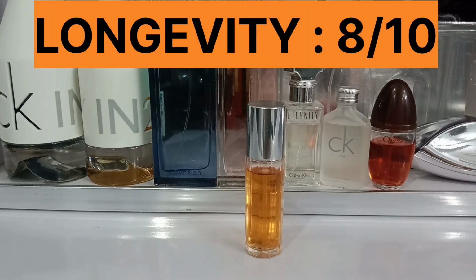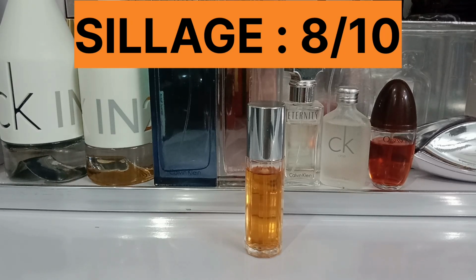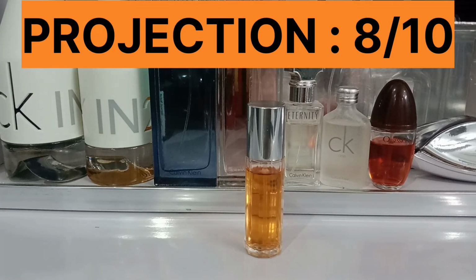So the longevity, it is a long lasting fragrance, 2 to 3 hours on the skin and up to a good 10 hours on the clothes, which is very good. An 8 out of 10 for the longevity. The sillage, it is also good, an 8 out of 10, a strong sillage for the first 4 to 5 hours. It radiates around 5 feet, which is very impressive. The projection, again an 8 out of 10. It has a good projection for about 4 to 5 hours, so it is good again.